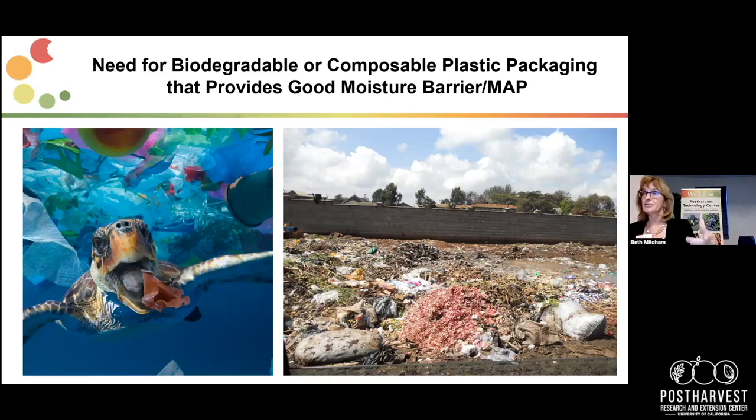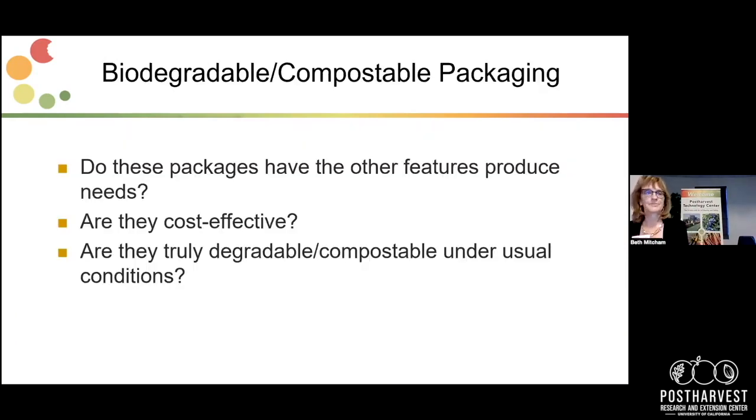But of course, I just told you how important and valuable plastic is for produce. And so that's the conundrum, because plastic is amazing in terms of reducing water loss and also for allowing for modified atmospheres in the package. So yes, do these packages, the biodegradable, compostable packaging, do they have the other features that produce needs? Are they cost effective? Are they truly degradable and compostable under usual conditions? That's a big question.